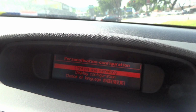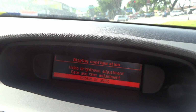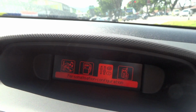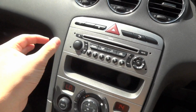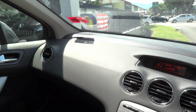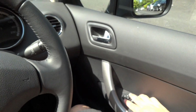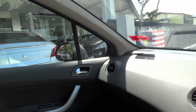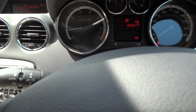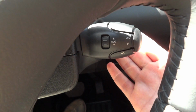You can also configure your lights, signal, language, and whatnot through this menu. You can also adjust your brightness, date and time, and units. Your Bluetooth telephone menu. Power folding mirrors. Your wiper controls, light and indicator controls, cruise control, as well as your steering wheel, or rather, audio controls located behind the steering wheel.